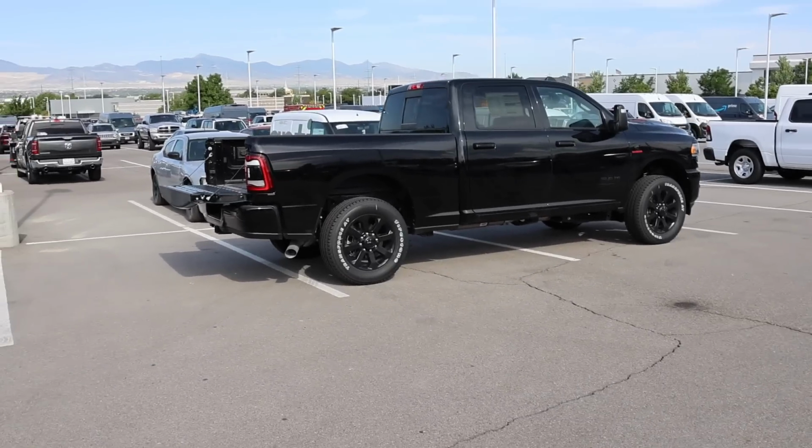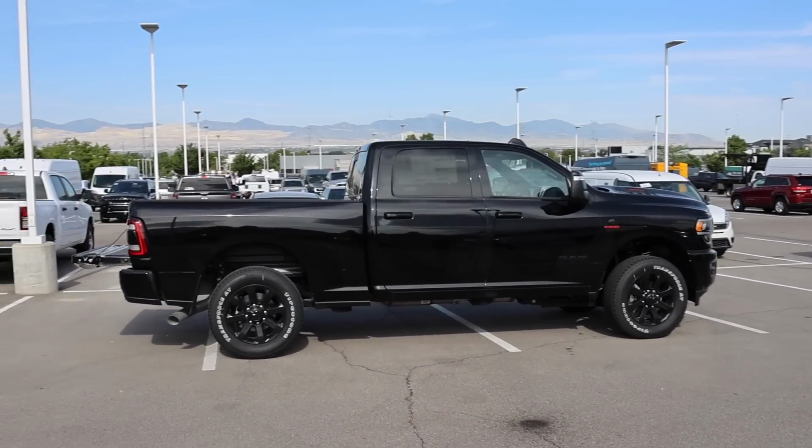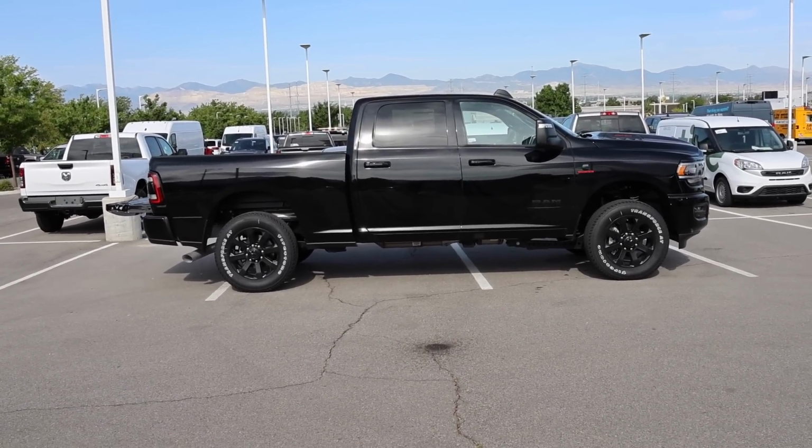Like, I'm pretty sure for 2025 we're going to see a brand new Ram truck, and you better believe if they redesign it, I'm buying it. I'm going to order a Ram truck when it does come available for 2025, if they redesign it, that is.